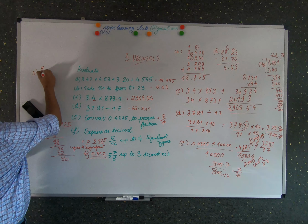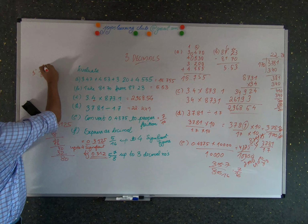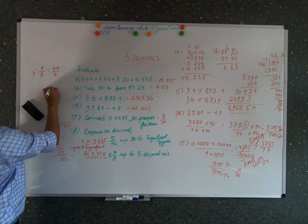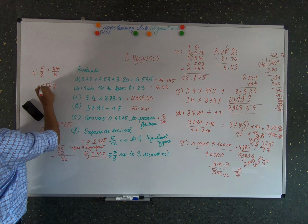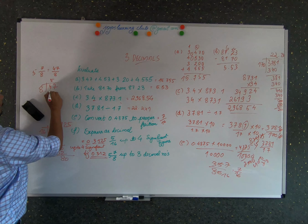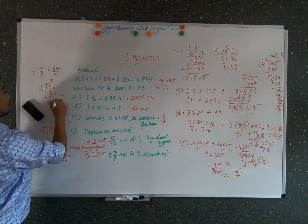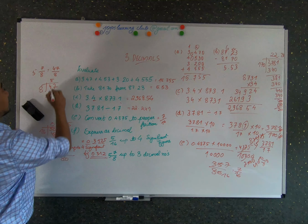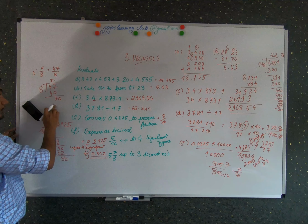And let's do a problem with the mixed number 5 and 7 by 8. Right? 5 times 8 is 40, 40 plus 7, 47. 47 by 8. So let's divide this number and find its decimal fraction. 8 5s are 40. Okay. Then you have 7 as the remainder. You put a decimal point and you append a 0 over here.